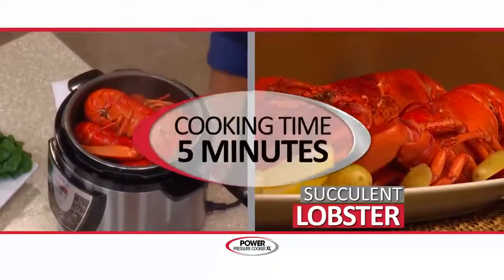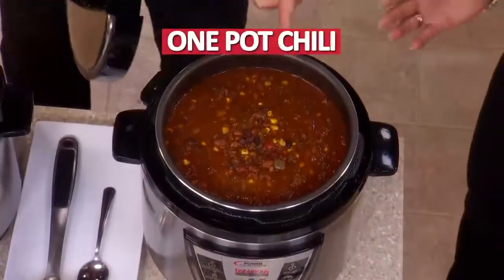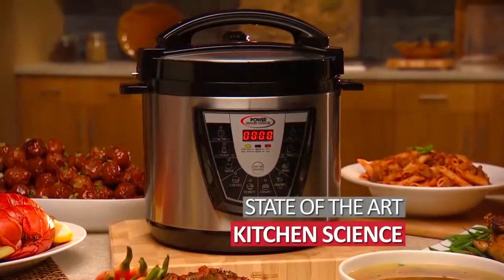Lobster in just 5 minutes. And hearty soups like clam chowder, Irish stew, and your favorite chili are now effortless and more tasty than ever with a simple touch of a button. This is not your grandmother's pressure cooker. The Power Pressure Cooker XL is state-of-the-art kitchen science.